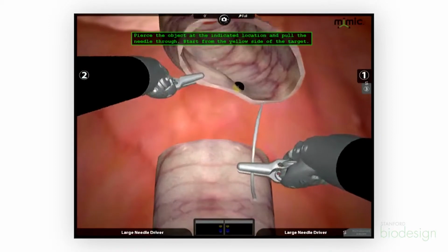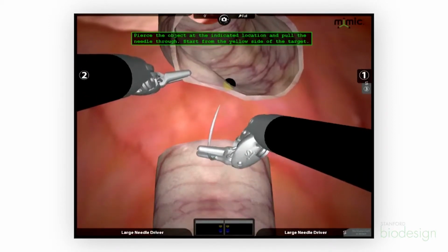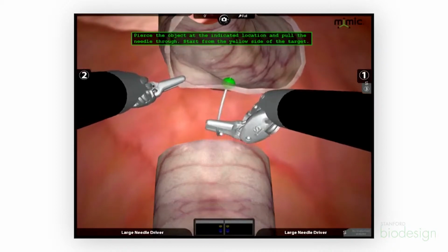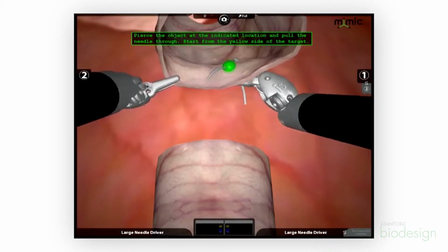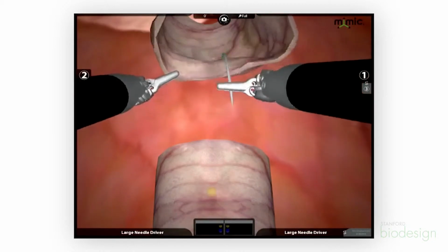At Intuitive, we use a variety of training tools and methodologies to ensure that our learners develop the technical expertise that's necessary to use the system both safely and effectively. These tools include several different types of items, including online modules and assessments, videos. We do live case observations and simulation, dry and tissue-based skill exercises, and we also do procedure dry runs.